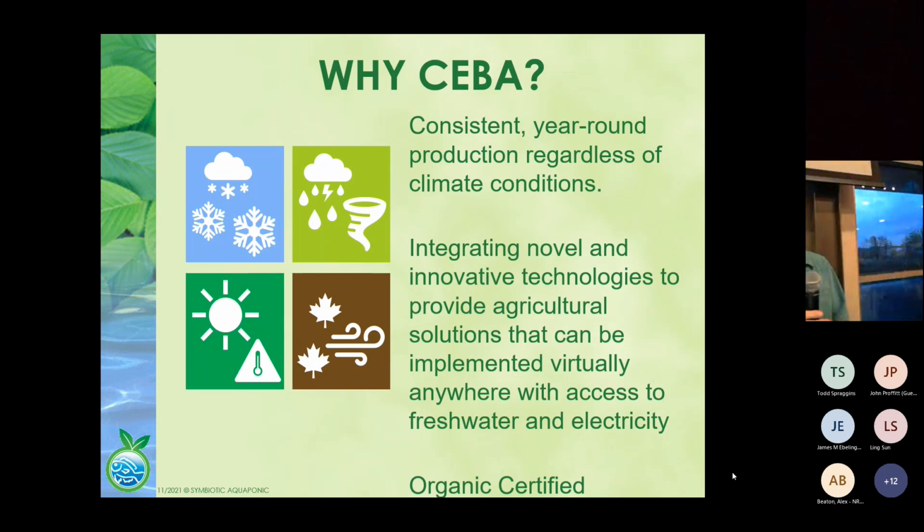So why SEBA? Well, number one, it can provide consistent year-round production regardless of climate conditions. It's something that can be picked up and moved to any location anywhere in the world because its principles are geared around indoor production under artificial light. Greenhouse production is great, and there are many greenhouses spread about the country and the world. But the problem with greenhouses, as was addressed yesterday, is the inconsistencies: the different design types, shapes, widths, lengths, orientations, and the different climates those greenhouses are in. All of that creates a barrier to uniformity for research scientists, for farmers, for anybody.